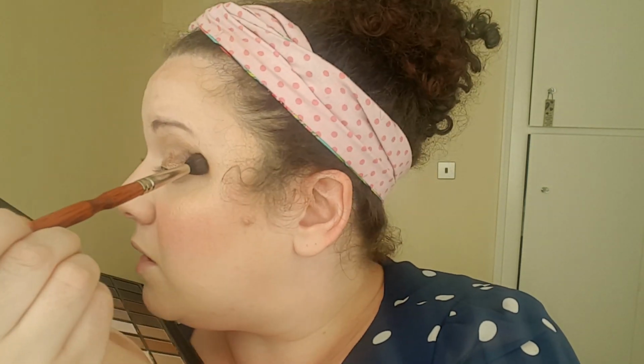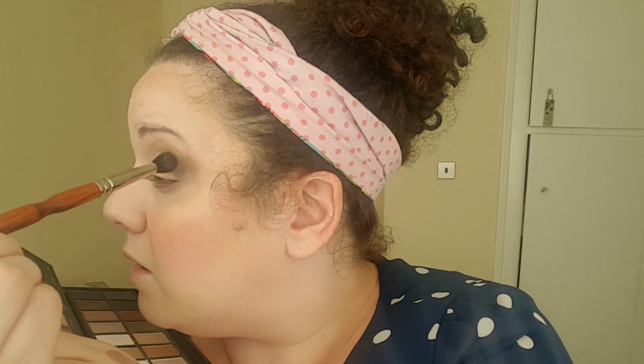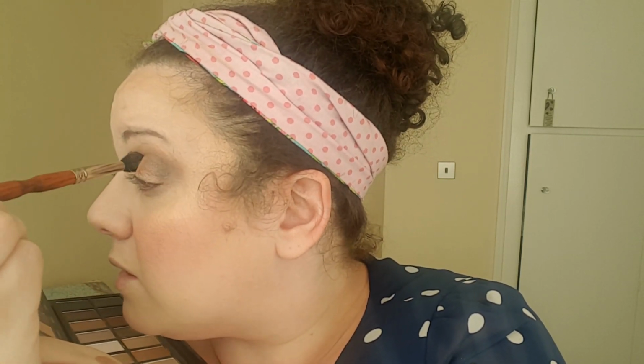And the same on this side. I just want it to look lovely and blended. Ooh, that's blended nicely actually. Fantastic. I'm just going to take that brush again, and I'm just going to take Espresso in the Pro palette on the tip. I'm just going to run that under the eye, just make the look out a bit, and then the same on this side.